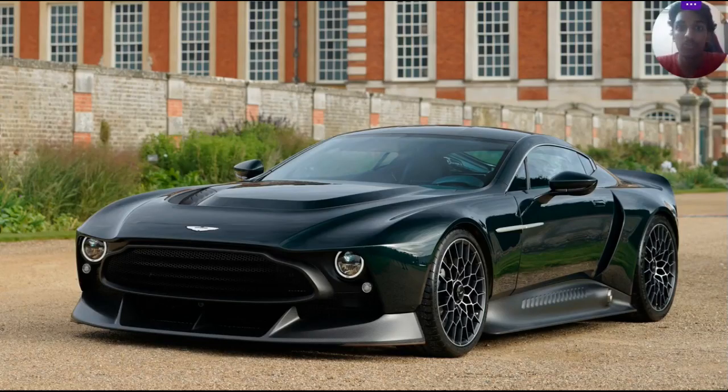And guys, welcome to September 2020, which was when the Aston Martin Victor officially broke cover, and it was the first ever Aston Martin to have the headlamps of a 1978 V8 Vantage ever since that year. So in a way, it was paying homage to that car.